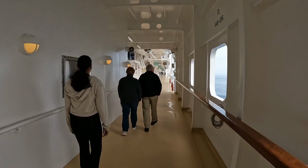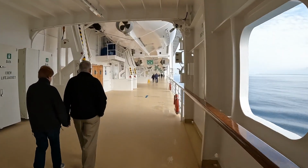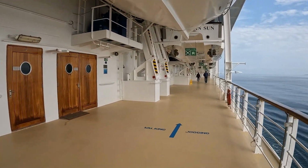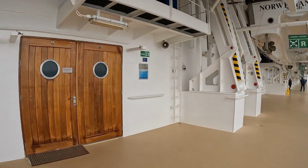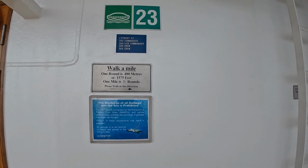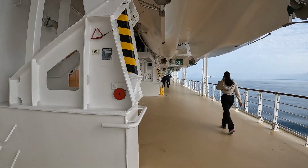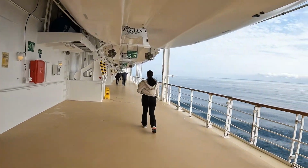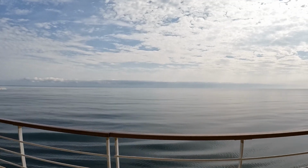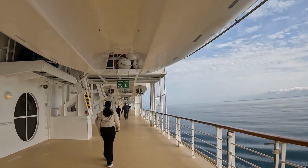So as I said, this goes all the way around the ship, and there should be a sign somewhere that tells you how many laps equals a mile. I'll see if I can find that. Okay, I see it right now. Right there. So 3.5 rounds on the ship equals a mile. But yeah, you get some really great views here that are unobstructed by those partitions that you find on the upper floors.